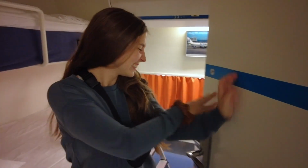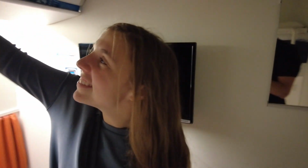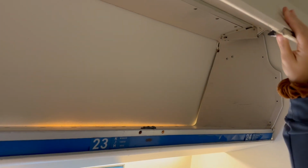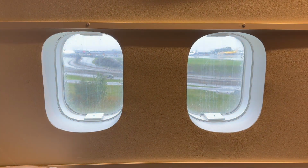All right, quick room tour. Come on in. We are literally staying in a row of seats, where they should be, I guess. So cool. And they have the overhead bins available for storage. Look at that, that's sweet. Let's check out our view. Real plane windows. That's cool.